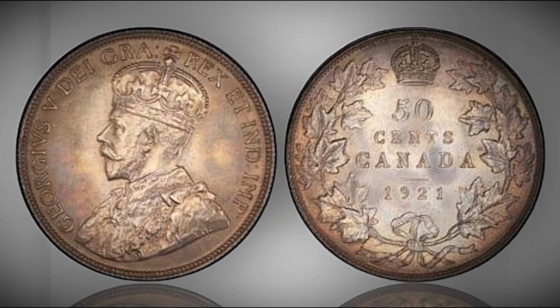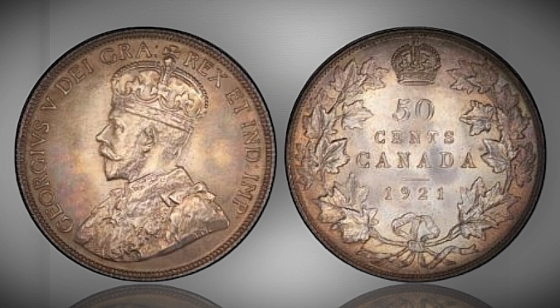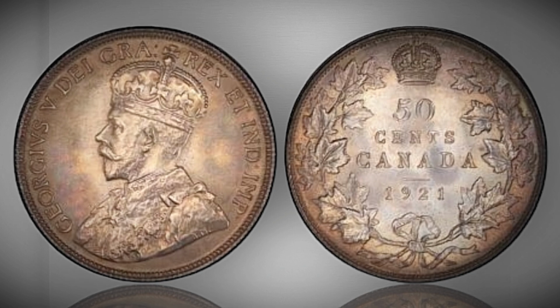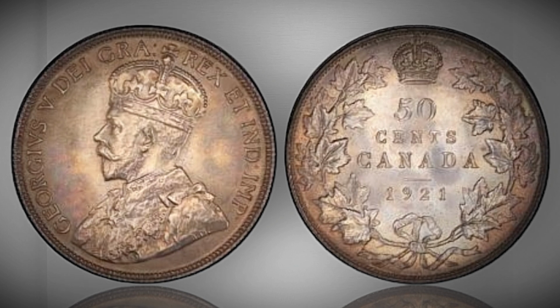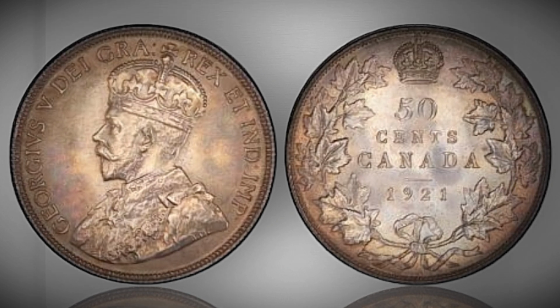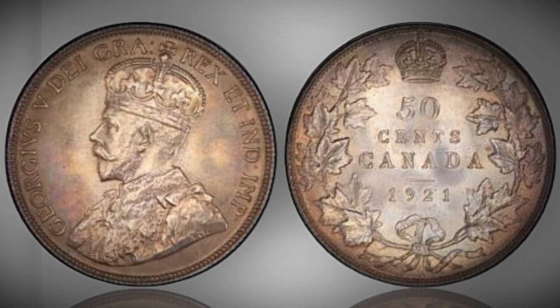If you can find one of these, even in a low grade state, around an AG3, which is at the absolute bottom of the Sheldon scale, it has pretty much been through the meat grinder and has just about no detail left on it, it can still be worth $12,000. So that just shows you right there how few of these survived, and even less of those in a high grade state. Because if you can find one of these in an MS-66, it can be worth up to $335,000, pushing the $400,000 mark.